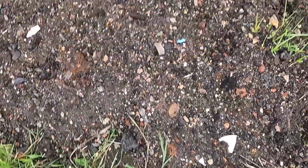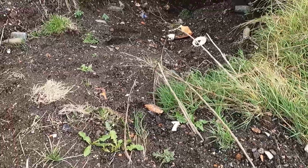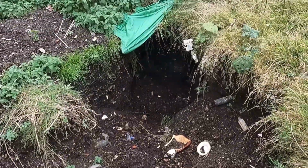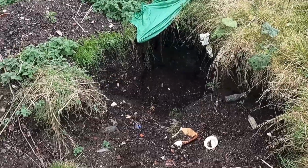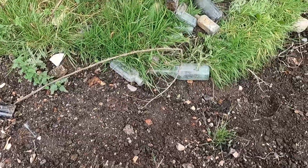This is the spoil heap. There's quite a deep and long one, and they've even built themselves a little canopy of green so they don't get wet in the rain. So let's have a look what they've thrown away that they decided wasn't worth taking home.